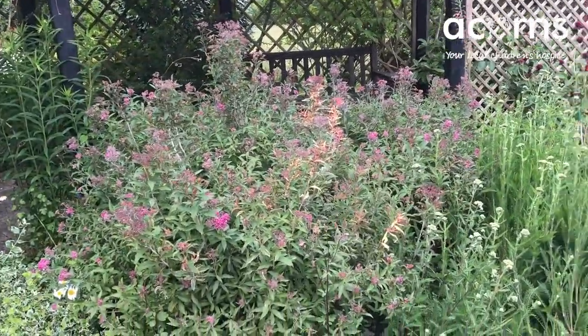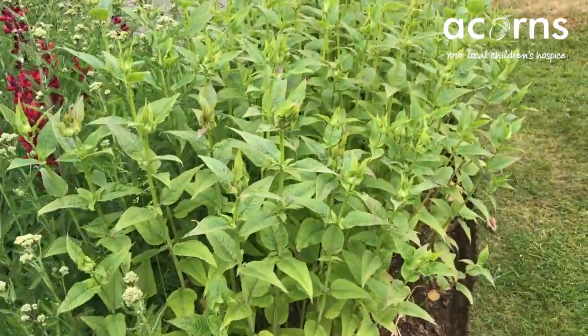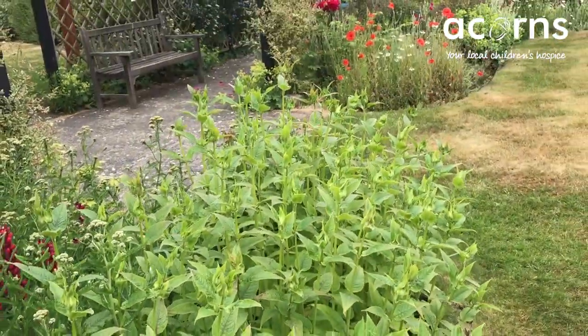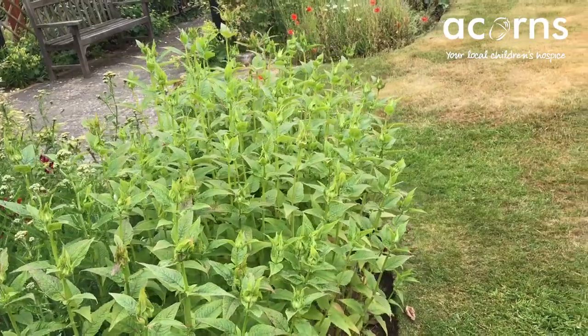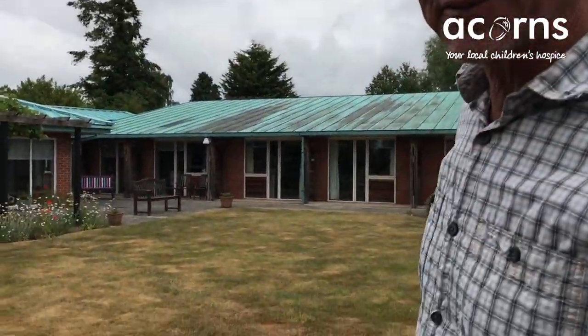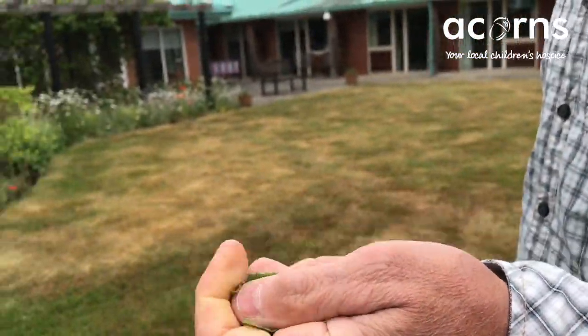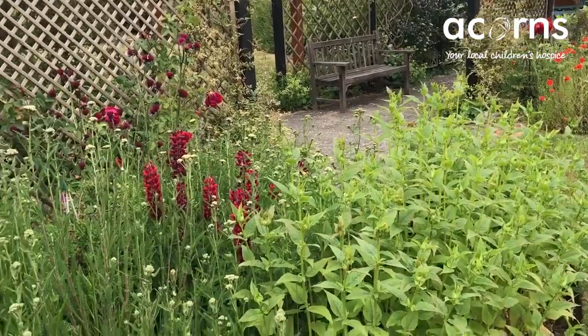We've got bergamot here, which has become a bit rampant at the front. It's gone a bit taller than I expected. I was hoping it would, but it's a lovely plant, fragrant again. If you break the leaves and smell it, it's a lovely smell of Earl Grey tea, which is the leaf they use to flavour the oil.